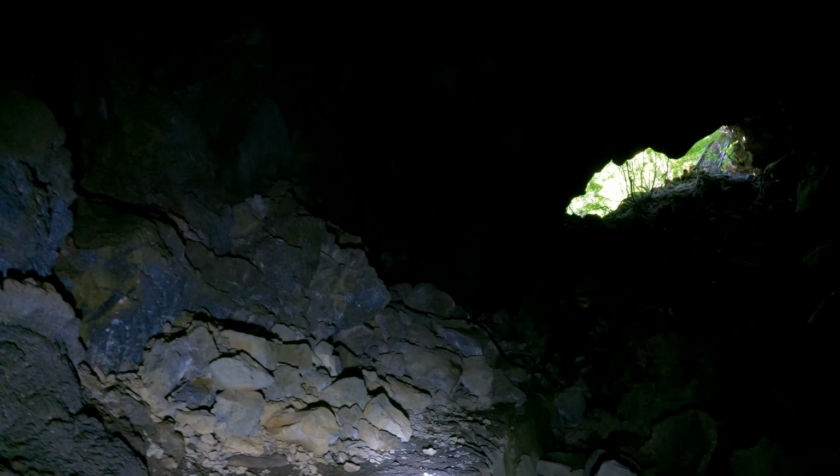Even in this cave, it makes 2 small loops. So if you're not paying attention, you make the loop, get lost at the 3-way intersection, gonna get yourself lost. End up wasting a lot of time going the wrong way.